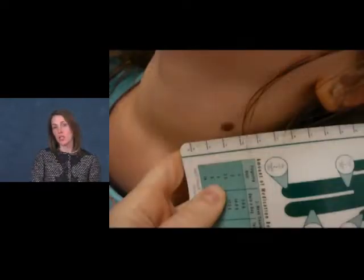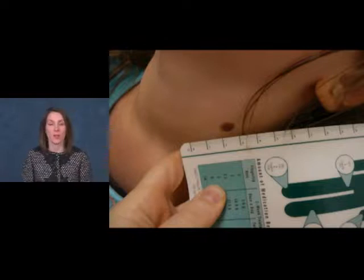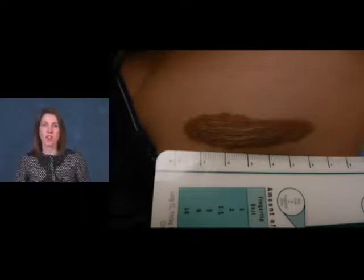Here's an example, 1 centimeter size. You can see the borders are a little bit lighter, the center is a little darker, but we know from following this nevus and from the history that this has been present and stable forever. This is a medium congenital nevus. These will often look like cafe au lait macules when the child is born, and then over time, they'll get a little darker, a little thicker. They may grow hair. Same thing, we'll watch for any change at the periphery.